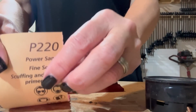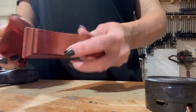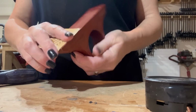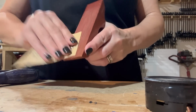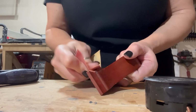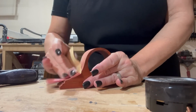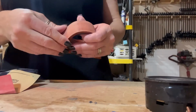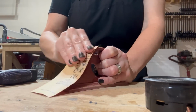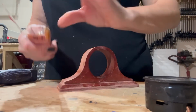So I'm taking this 220 grit sandpaper, and I'm just wanting to get the shine off of this piece, just so that I don't have chalk paint. I'm going to make my own chalk paint, but I just wanted to sand it so that the paint would adhere to it better. And so that's what I'm doing. I'm just roughing it all up. Gonna get a good sand on it, not try and take it down to the bare piece.